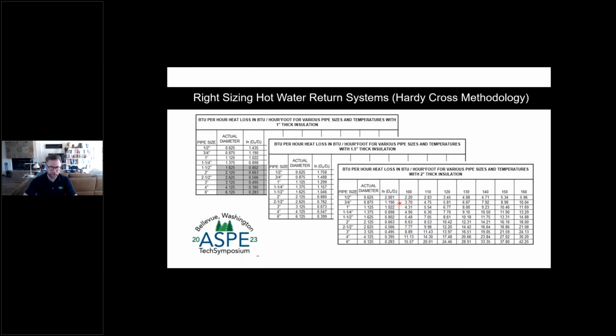I think about half the questions that came up that I saw in prepping for the presentation here, as I was going through with my highlighter and highlighting everything, dealt with this question of how do we size hot water return systems? Now, when I go to the ASPE symposium, I have a presentation that's going to deal with this subject for over an hour.